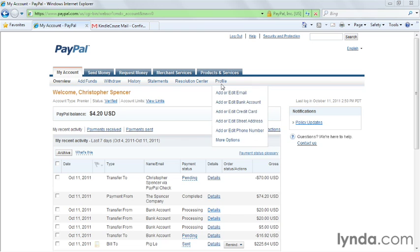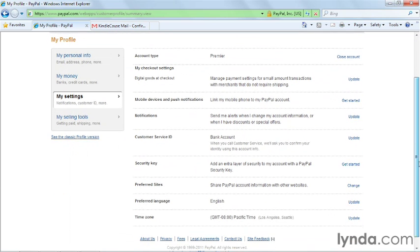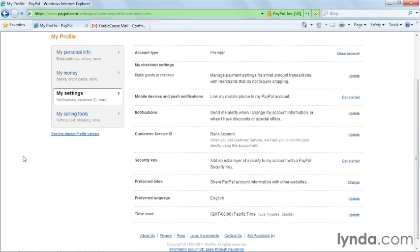Let's click on the profile link and then go to More Options here at the bottom. Once you're in the More Options, you'll see a section called My Settings. Since I recently visited it, it's the one that automatically came up by default, so you'd have to click on it if you were going there for the first time.